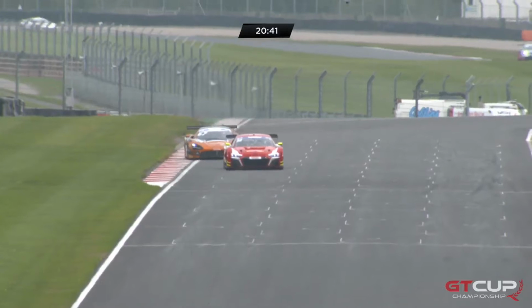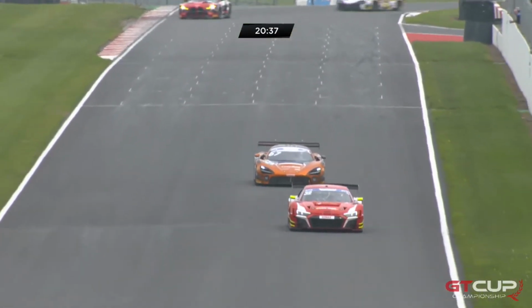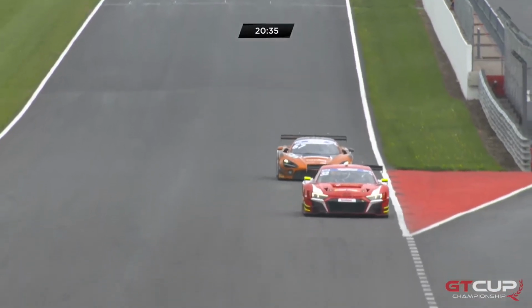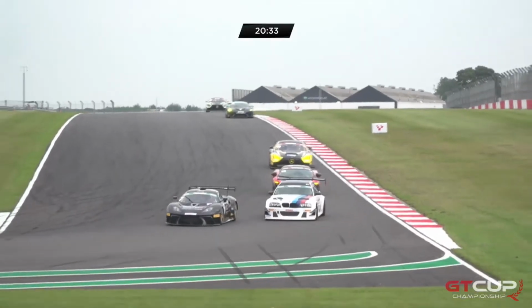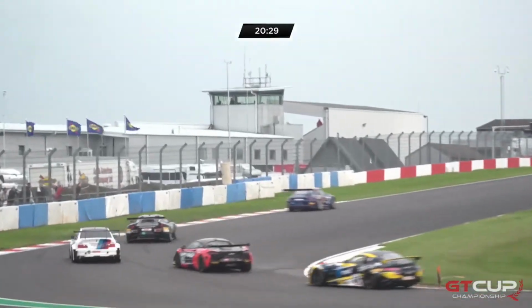that Audi. Yeah, fastest 1st and 2nd sector for the Audi at the front of the field, but it looks like in the final sector, yes, 0.4 faster was Roach. That's interesting, isn't it? Both mid-engine GT3 cars, you'd expect them to make their lap times in similar ways.